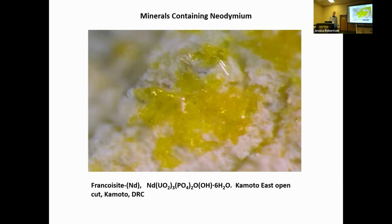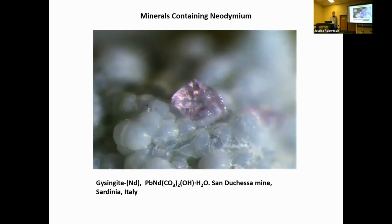This is also from the Komodo East open pit. This is one of 5 rare earth element minerals found at the Komodo mine. This is a beautiful one. This is the Gysinite in the nice pink crystals, and it's on chrysocolla. San Duchessa mine, not a big producer of anything, except for these beautiful crystals.